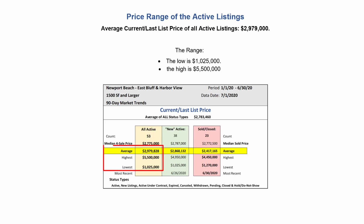List price for the active listings is $2,979,000. The price range is from $1,025,000 to $5,500,000.